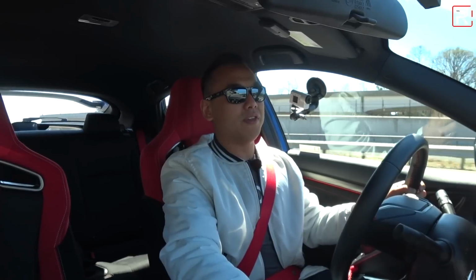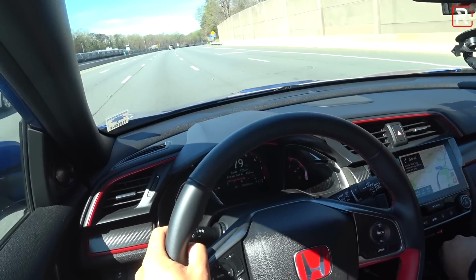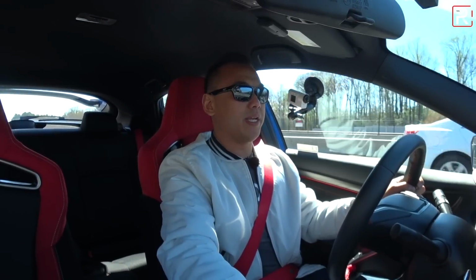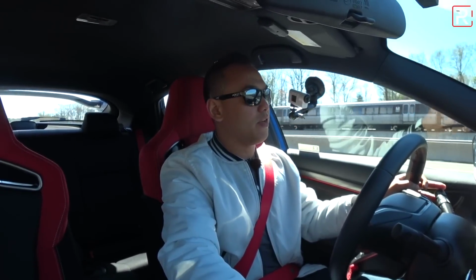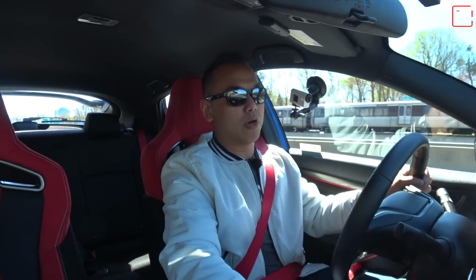Honda says 0 to 60 times are around the mid 5-second range. I've seen it as quick as 5 seconds for this thing. And it definitely feels like it. The engine feels underrated the way it is. It's a honey of an engine that'll pull all the way to its 7,000 RPM redline with no problem.